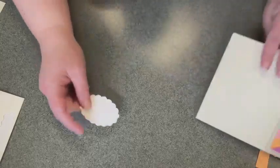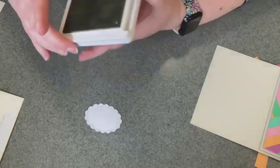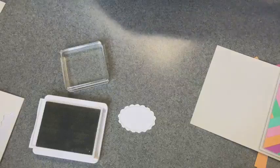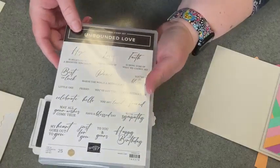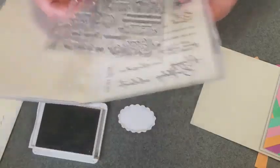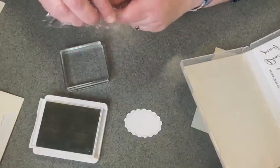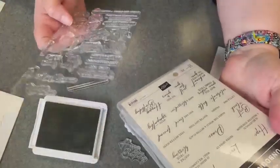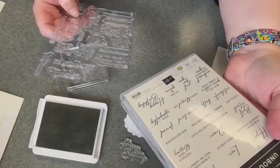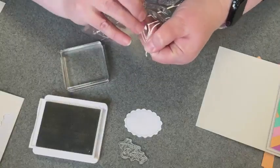All right, so we're going to take this, and this will be my first time using the basic beige ink, so we'll find out what it looks like. All right, now Unbounded Love has 25 different stamps and a lot of great coordinating sentiments. So let's do a happy birthday. I think that'll fit on this die cut. Let me make sure it's going to fit. Yes, oh, that's going to be perfect. So we're going to do happy birthday. And then, let's see, is there something for the inside that would go well? How about may all your wishes come true? So, let's see, where's that? That's right above it. So we'll take that as well.